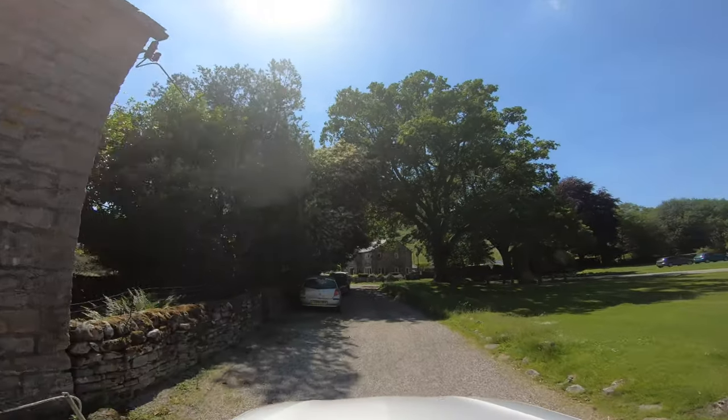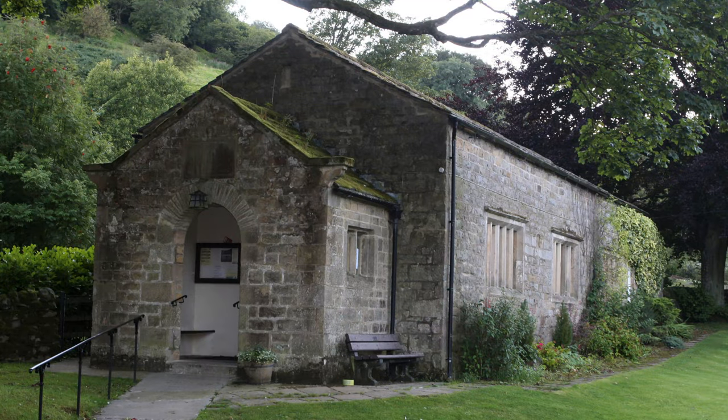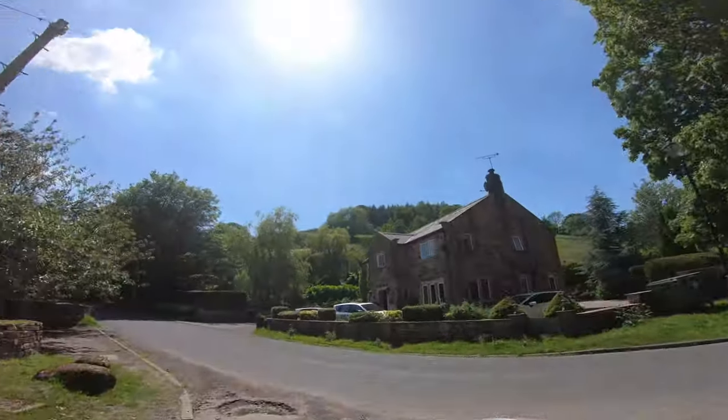Also on the green is the War Memorial, and across the road is what looks like a chapel, but is in fact the parish rooms. The church is just around the corner on the road out.